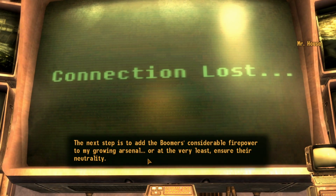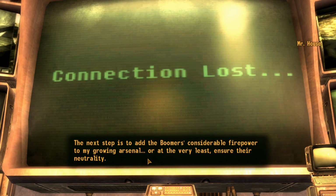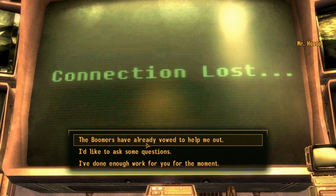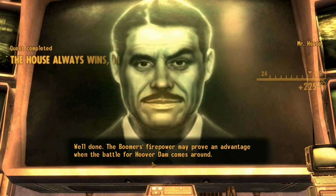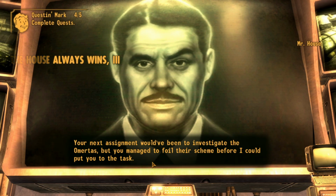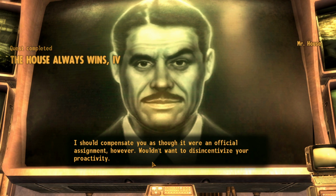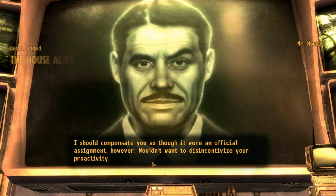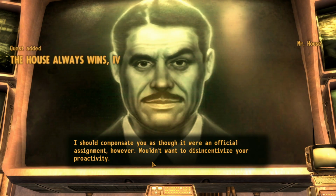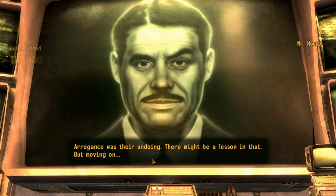The next step is to add the Boomers' considerable firepower to my growing arsenal, or at the very least, ensure their neutrality. Well done. The Boomers' firepower may prove an advantage when the battle for Hoover Dam comes around. Your next assignment would have been to investigate the Omertas, but you managed to foil their scheme before I could put you to the task. I should compensate you as though it were an official assignment, however. Wouldn't want to disincentivize your proactivity. Arrogance was their undoing. There might be a lesson in that.